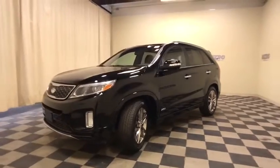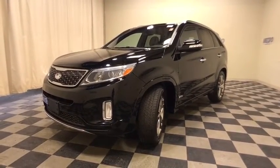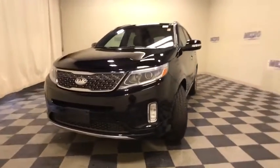tachometer, brake assist. This vehicle offers reliability and good looks at a great price. So come in and take a test drive today.